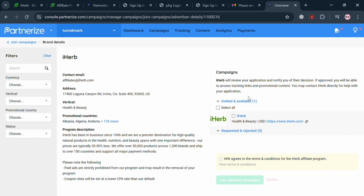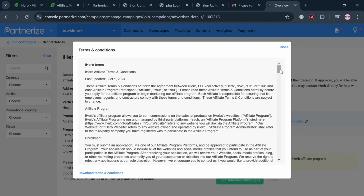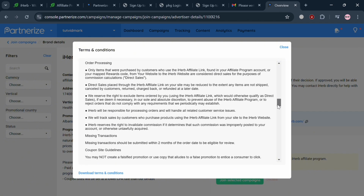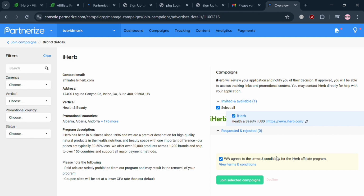while on the right side panel it will show us the campaigns itself, in which to start joining the affiliate program, you can simply check these boxes that say select all in here, and also check these boxes that say iHerb. And also below, just simply check these boxes to indicate that you agree to the terms and conditions. But make sure to also view these terms and conditions and kindly read them carefully before joining their affiliate program, in which from here it will show you a variety of policies that need to be followed, while some of these are the restrictions or the prohibited. Now if you're done, just simply click this join selected campaigns button below to proceed.